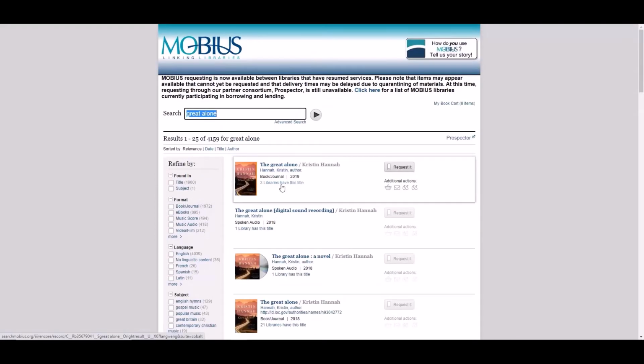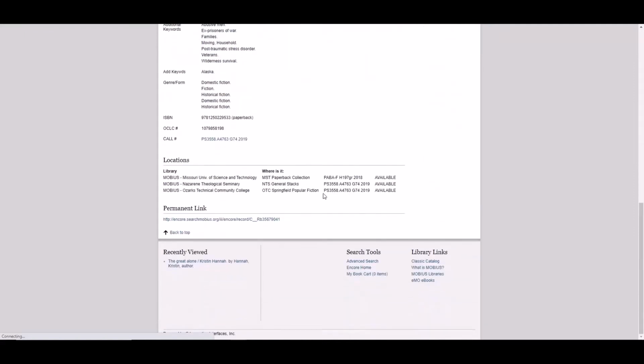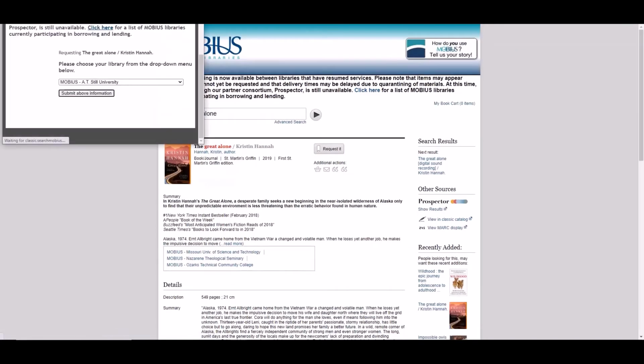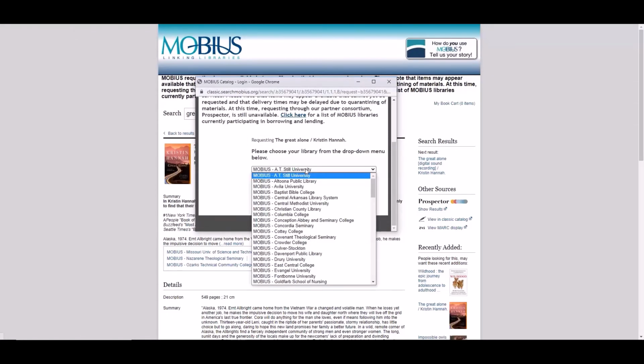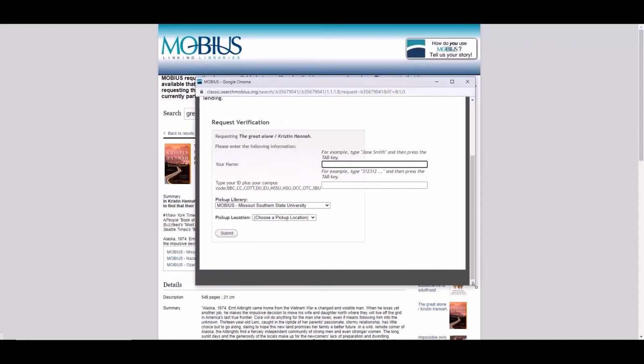We're going to click the first one. Scrolling down, you just need one copy to say available, and then you can make the request. I'm going to hit Requested, and you're going to choose your library, which is Mobius, Missouri Southern State University. Then you'll need to enter your first and last name, and then in the second, you're going to enter your S number with the S in front and MSSU at the end.